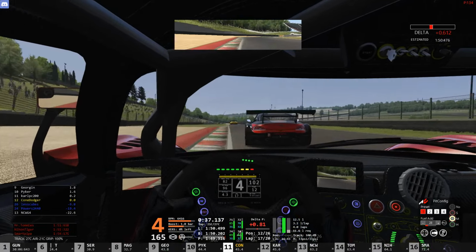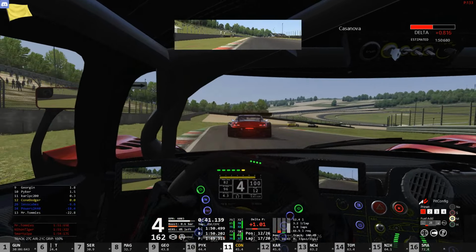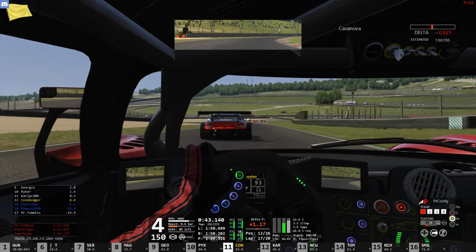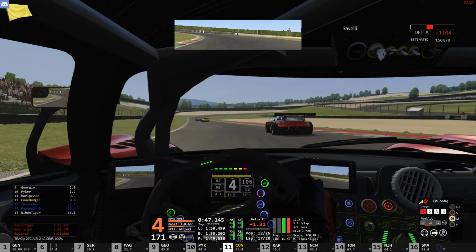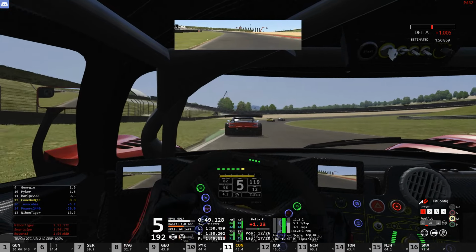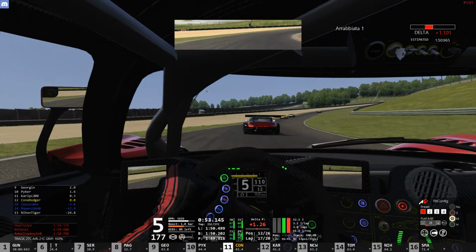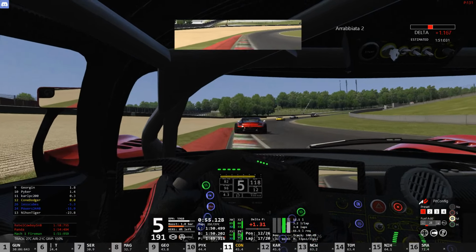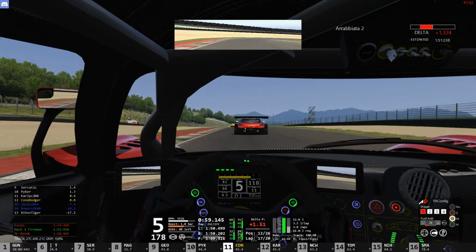Unfortunately, through the last turn is probably my best turn of the track. Looks like Georgian making his car pretty wide up ahead there. Ooh, what did I just do there? That was not smart. Got a slow car. Cervantes.